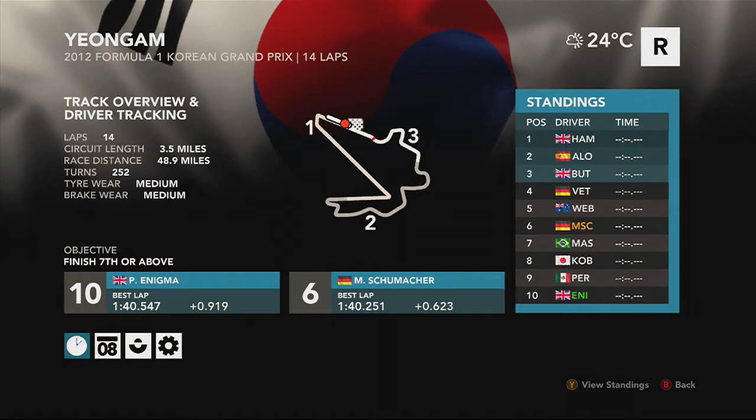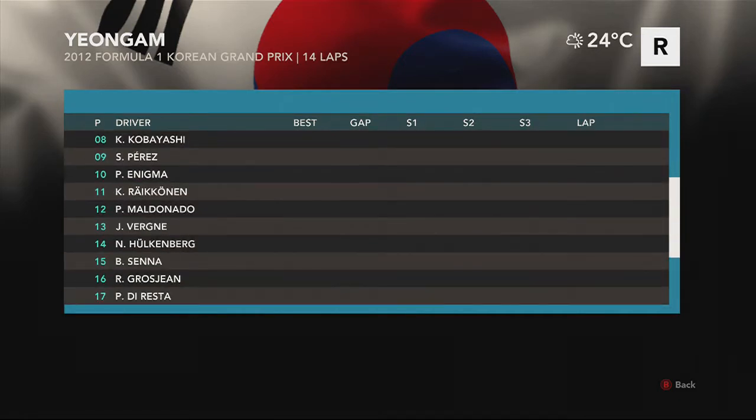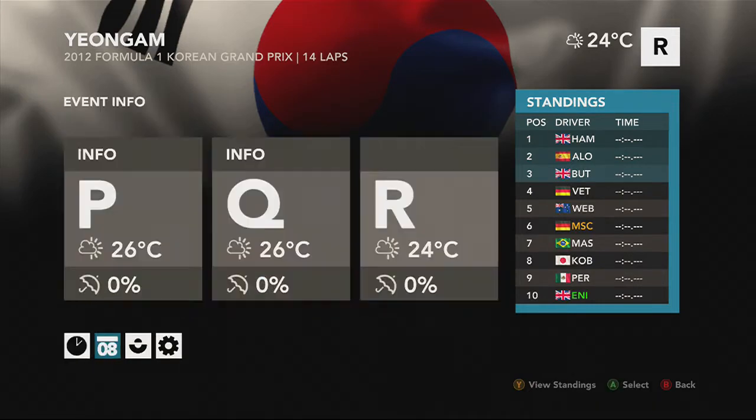Hamilton and Alonso are the guys to beat. Very quick. Both of them getting sub 140 laps, and Button, I think, was very close. Red Bull don't appear to be anywhere this weekend, and Schumacher did well. The Saubers are pretty quick, but I think the saving glory for me is Romain Grosjean down in 16th position, so we've got some praise to take from there.